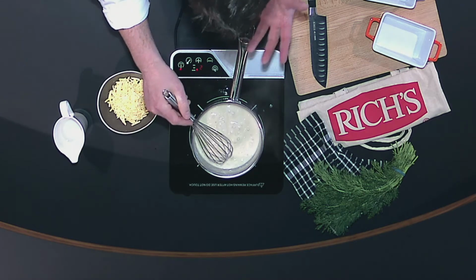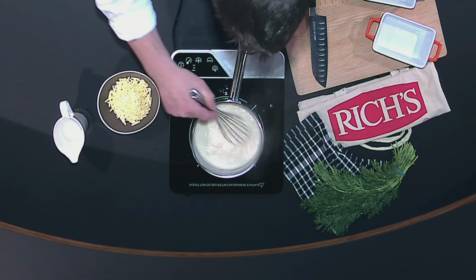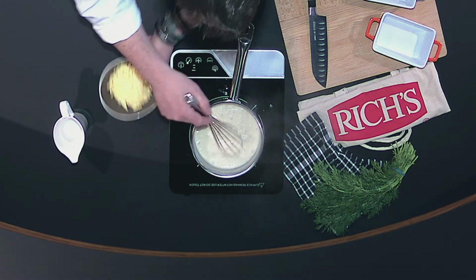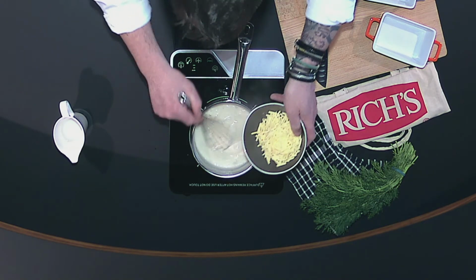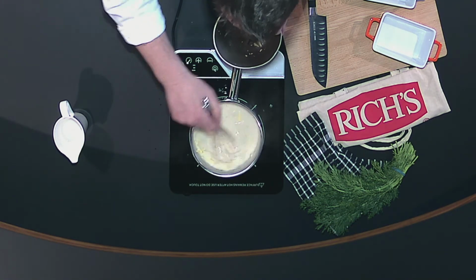Now our bechamel is thickened, we're going to take it off the heat. I'm going to add in some plant-based cheese and then let it cool.